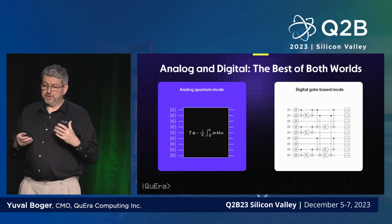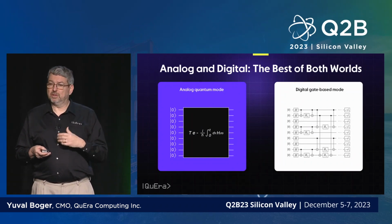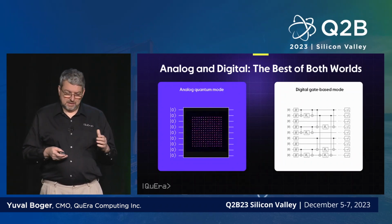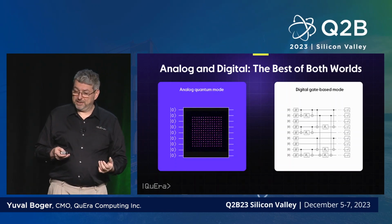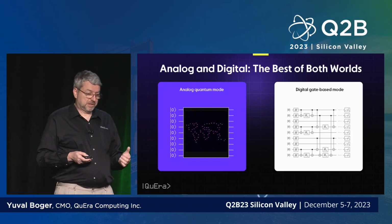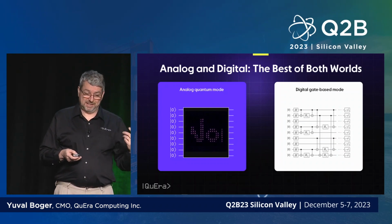Our quantum computer on Braket operates today in what's called analog mode. What you see here is 256 qubits. Each of our qubits is an atom. We can arrange them pretty much arbitrarily. We can move them around. I'll get to that in a second.